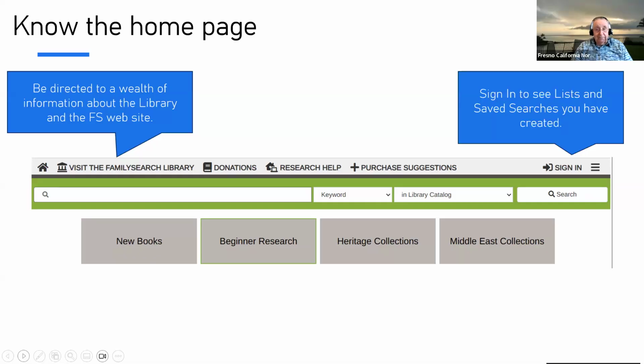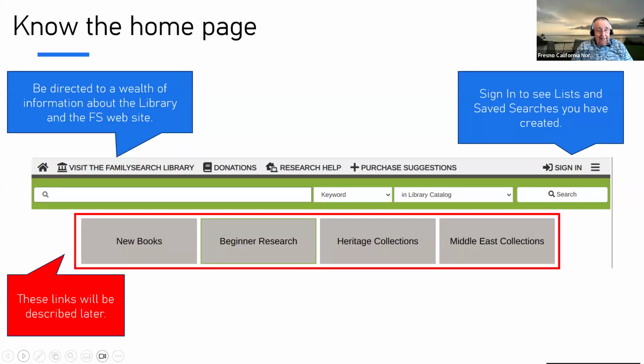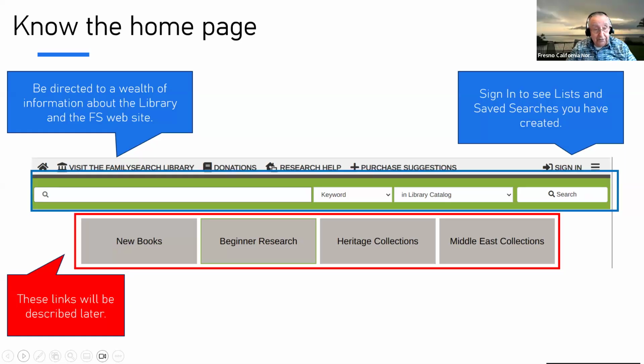You can sign in. The biggest value for signing in is that you're allowed to save searches and make lists of things that you want to see or look at, and it'll be saved under your login. So that's why you want to sign in to use this. It has a collection of extra things down below the actual search engine.